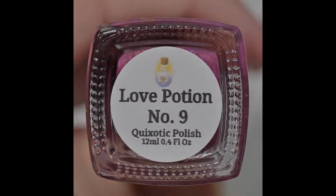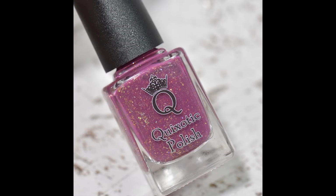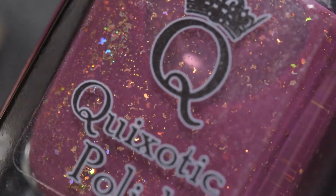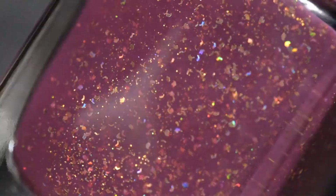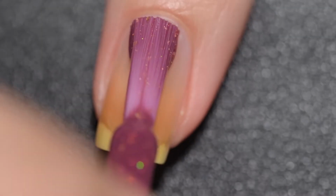This next polish is called Love Potion number 9, and it will sell for $11. It is described as a mulberry base that is adorned with gold hollow micro glitters and gold hollow flakes.